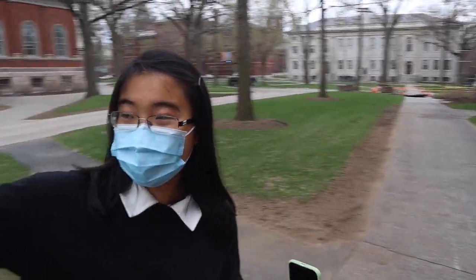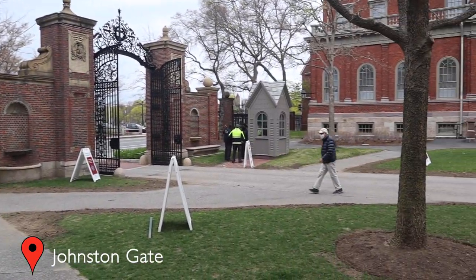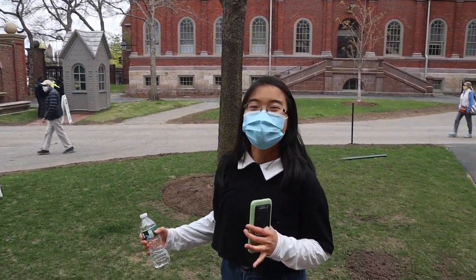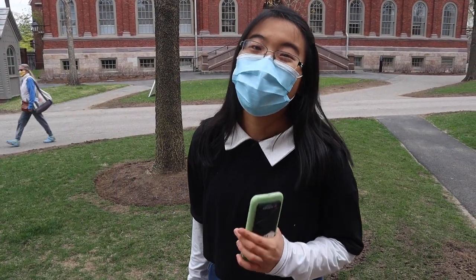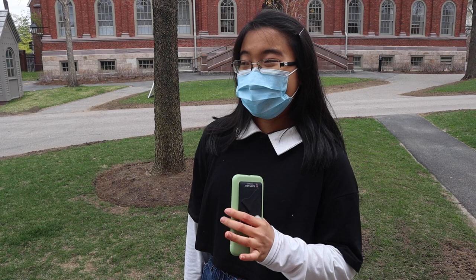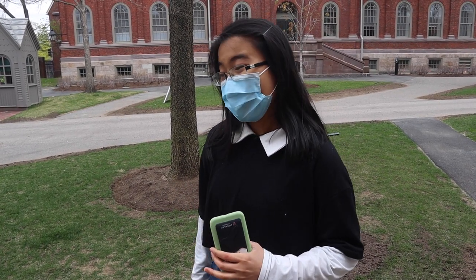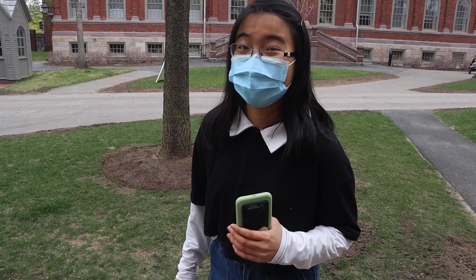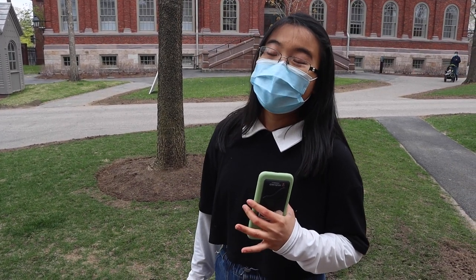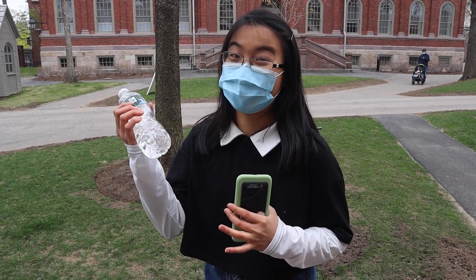So yeah, here's the full view of Johnson Gate. It is currently opened, but it's not opened all the time during the semester. Legend has it that it is only open twice a year. First is when all the freshmen are moving in, with their backpacks, luggage, books, ready to enter college to start their college career. And the second time is when they are outgoing seniors with a diploma in the hand.